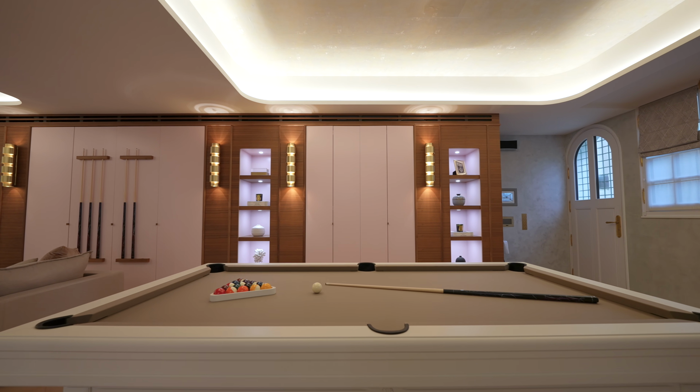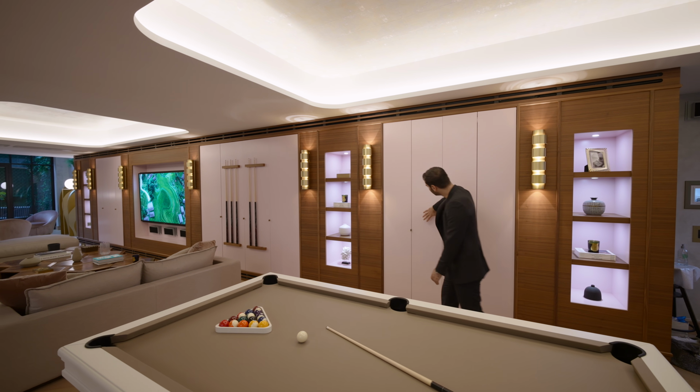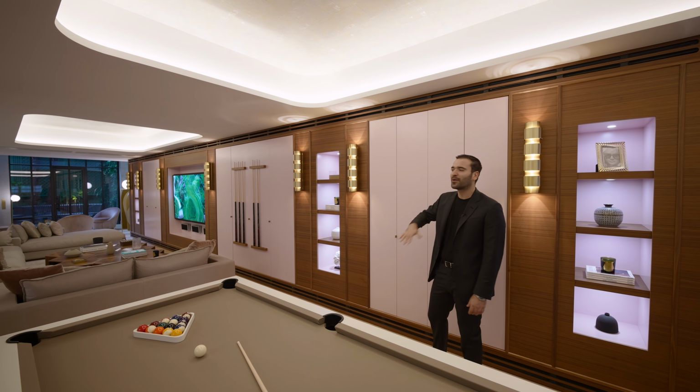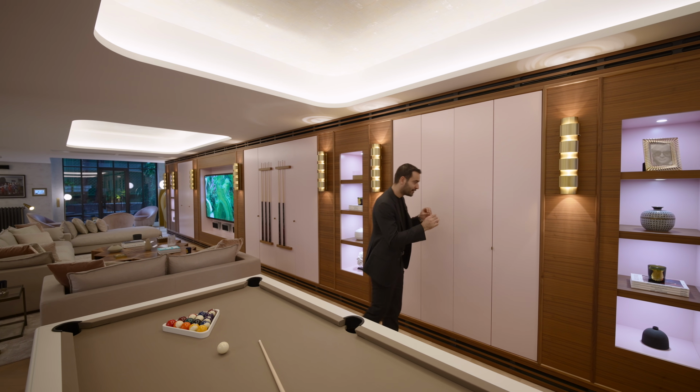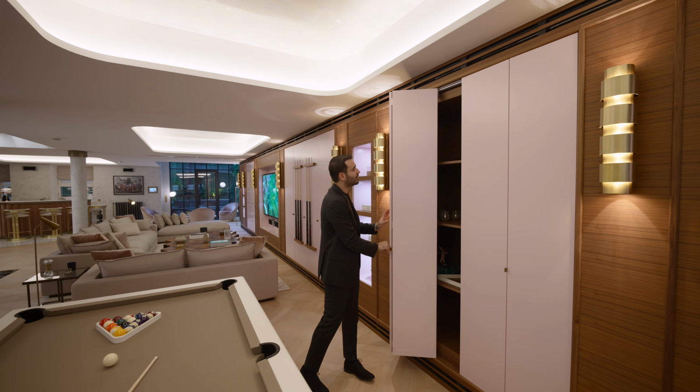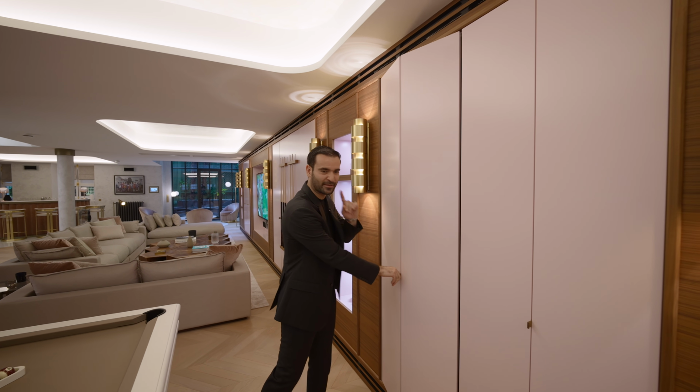I love the contrast between the wood tones and this recessed-in wardrobe section here with a light pink color that we're gonna see throughout this level. In my opinion, the contrast looks stunning. It looks very chic, and I love these center pull cabinet doors as well. I had to point that out.